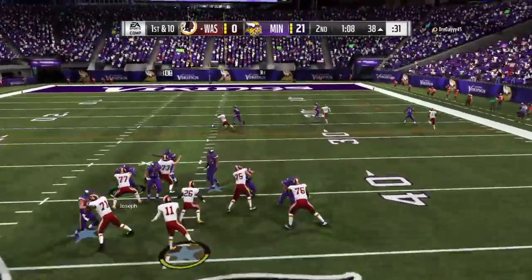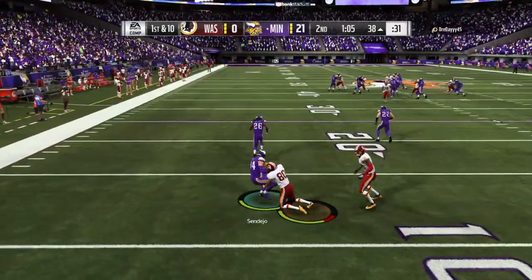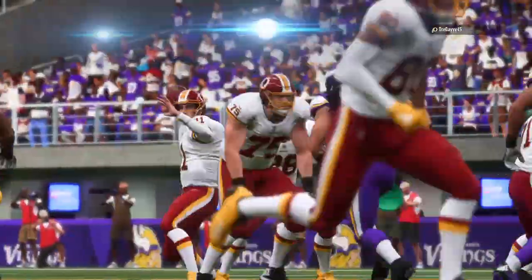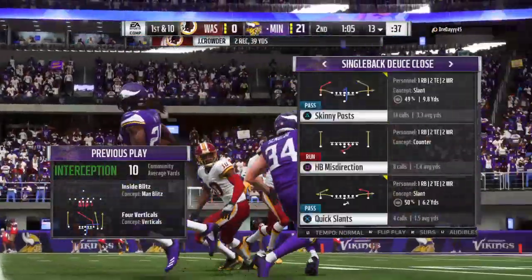On 1st down, Smith. And for the 3rd time here this half, it's intercepted. Picked off by Andrew Sendejo. And a big turnover there as his guys will get the football back.